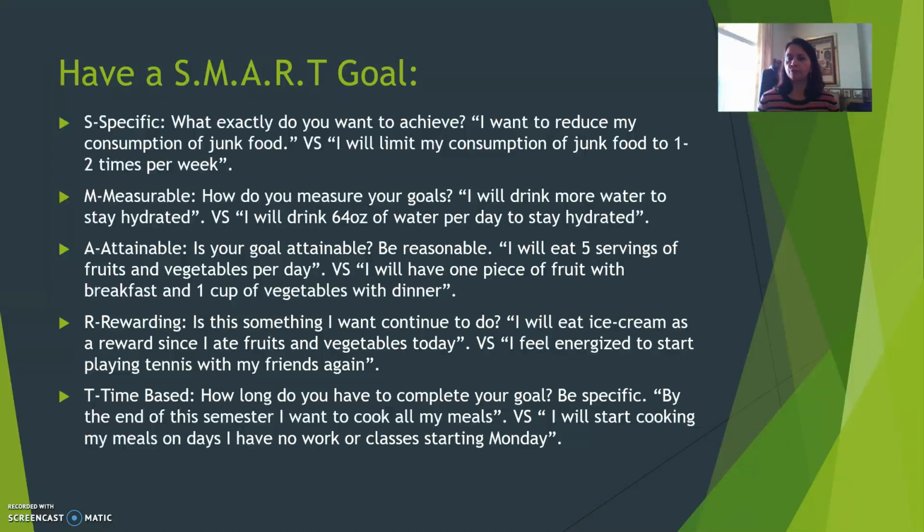Attainable. Yeah, we can make all these fancy goals, but ask yourself, is it practical? Can I attain it? For example, I'll eat 5 servings of fruits and vegetables per day. Do you even like fruits and vegetables? Or are you going to buy all those fruits and vegetables?